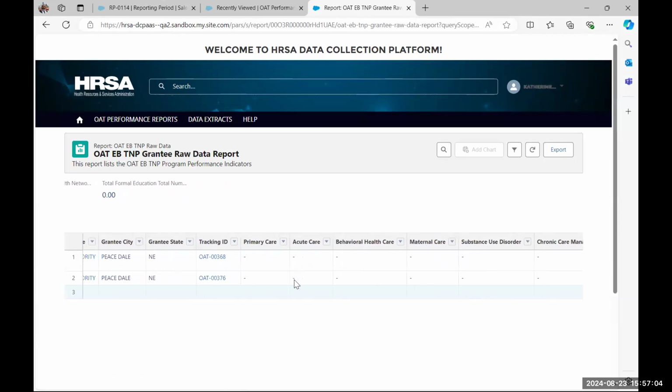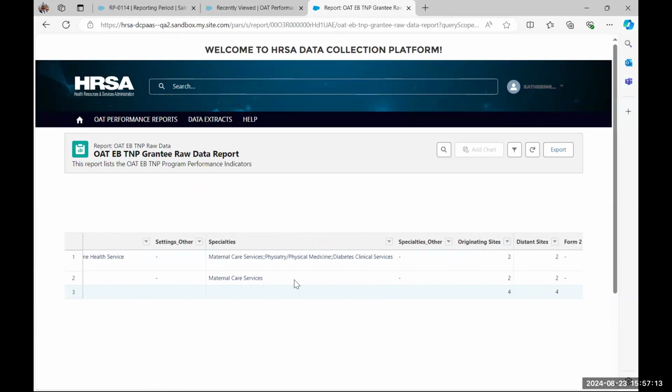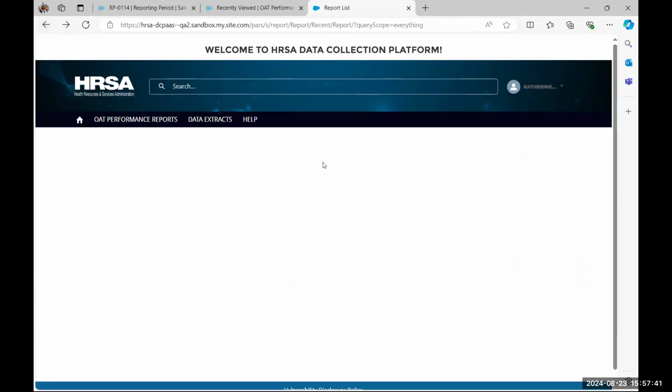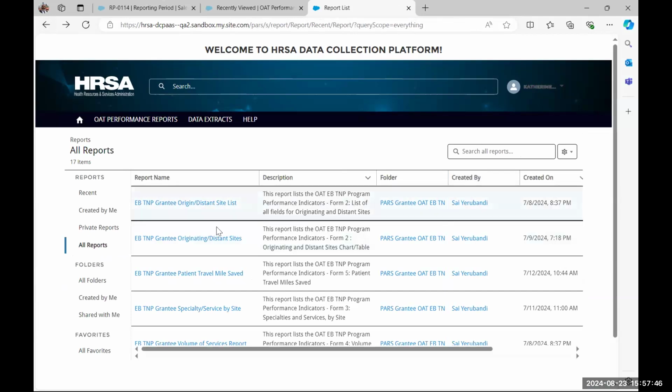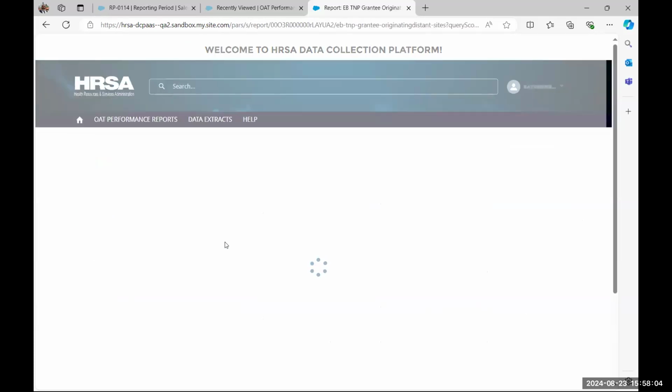And then once you get past the tracking ID, you're going to start seeing all the information that you entered in for each one of the measures that are listed. Now, for this program, a lot of your measures, a lot of your forms just have grids. Forms 2, 3, 4, and 5 have those tables in them. So we don't have the information from those tables reflected here, but any comments that you put in on those forms would be reflected here. To see the data for those individual forms, the tables, then you would come back to your all reports, and you're going to see, like for Form 2, the table, there is your EBTNP grantee originating and distance sites. This is going to reflect the table that you see when you look at Form 2.